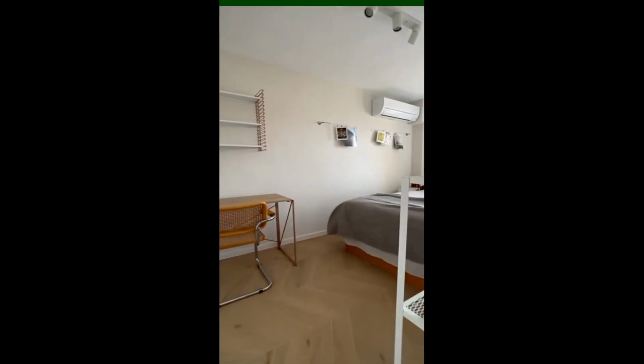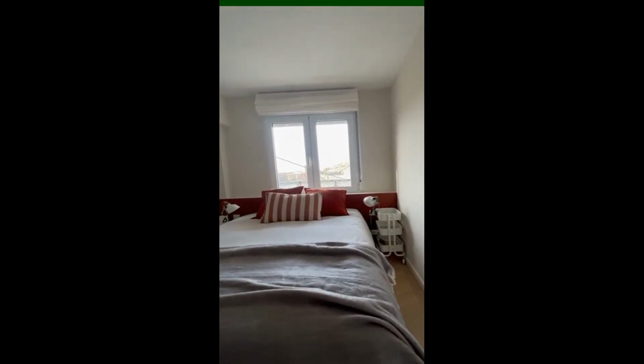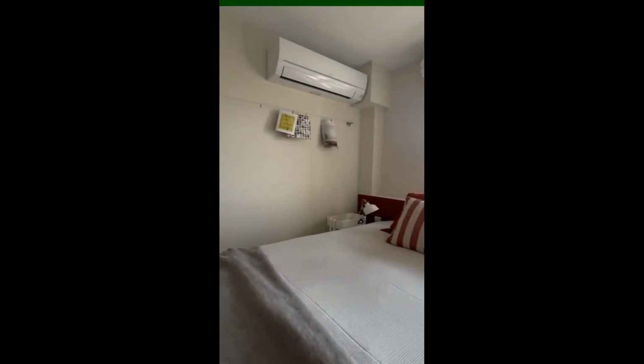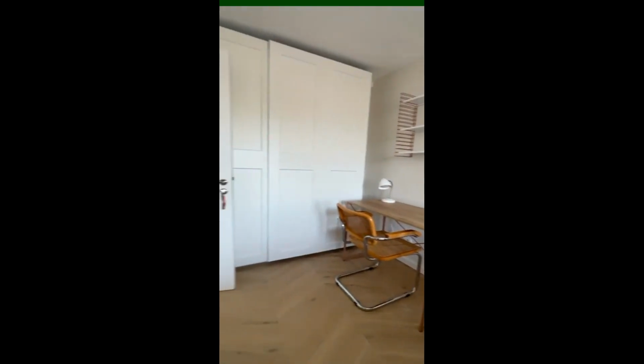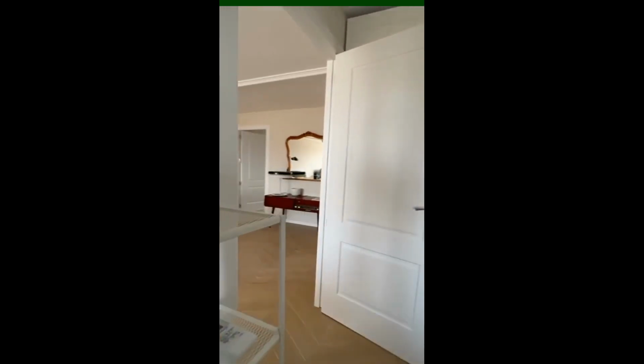This one is bedroom number 3, and as you can see, we have the double bed with side tables, which are shelves in this case. We have an AC unit, desk, more shelves on top of it, and there is still a big wardrobe behind the door.